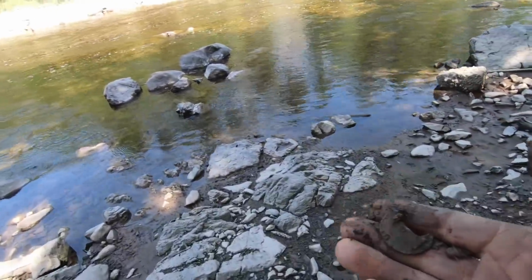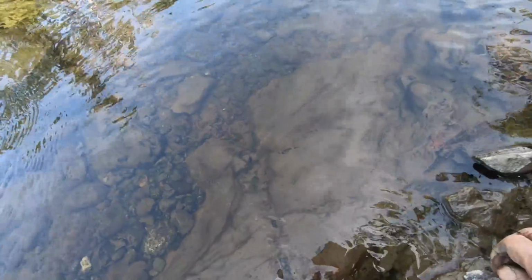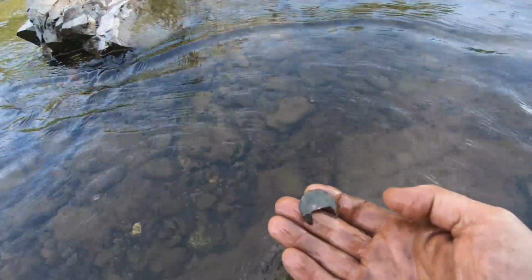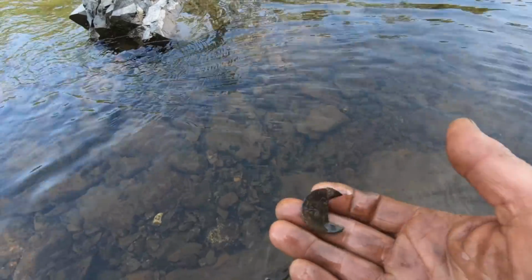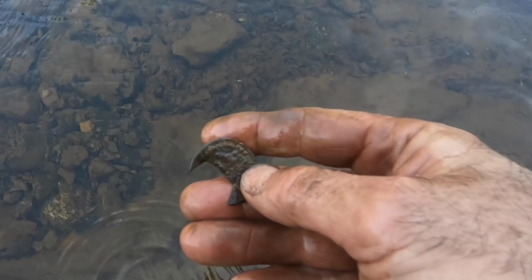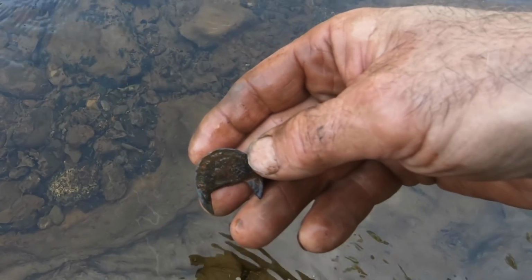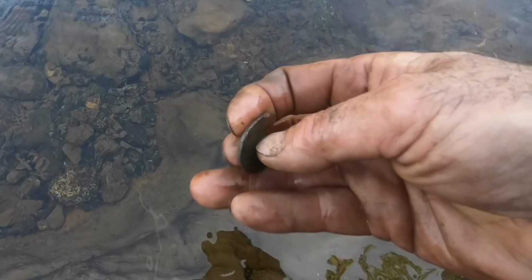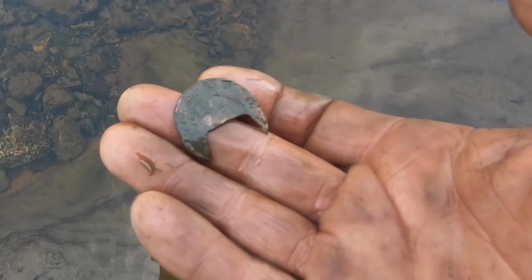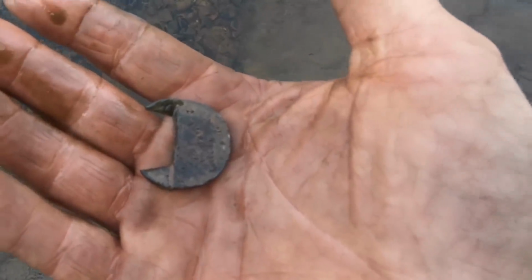Let's give it a bath. What do you say? There we go. Man, the water's nice and clear, isn't it? Yeah, you know what? I suspect this is like a large cent that they cut a hole in. Isn't that weird? Yeah, you can see it right there. Maybe. I don't know what it says. I can't read it. Hold on. Well, it's not a large cent, but I think some type of token or something. You can definitely see a lot of writing on it. We'll be able to figure that out in a bit.